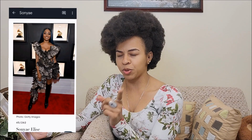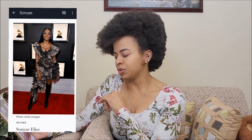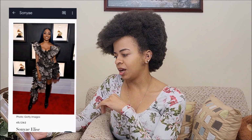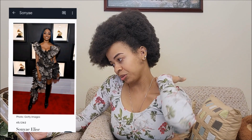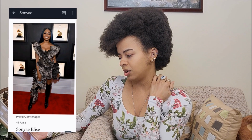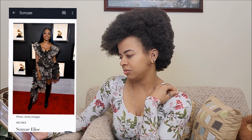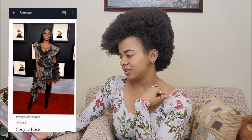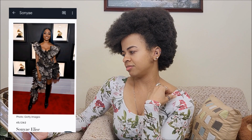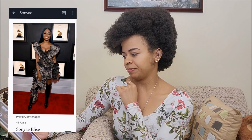I wish she wasn't wearing the boot because her legs would look longer if she was in a pump or a crystal slingback. I'm not over the moon about the ruffled dress. It looks kind of like coral, which is not bad, but it's very, I don't know. And then her nail color doesn't match, and I wish her hair was tucked behind her ears with a side part.